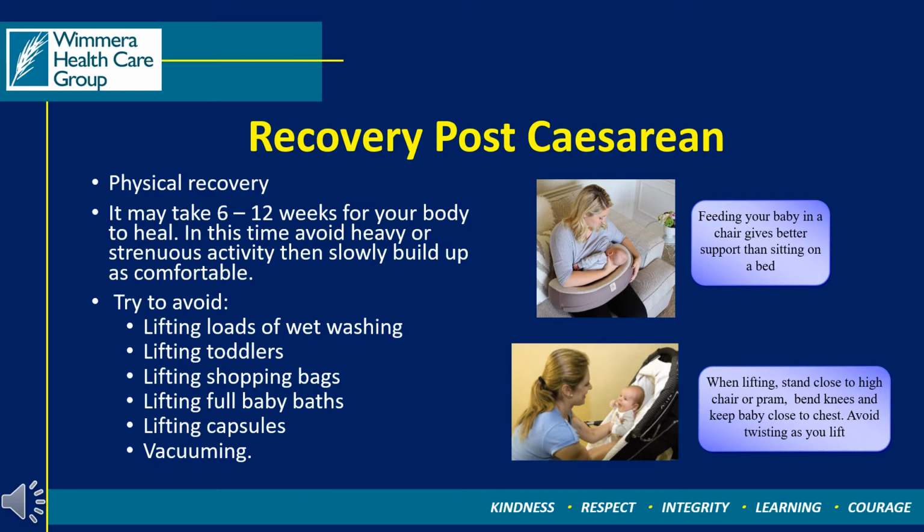So we definitely would recommend that you don't do those for at least the first 6 weeks, and then between the 6 and 12 weeks, you slowly start to reintroduce those things. And it's definitely recommended not to do any vigorous exercise until about 12 weeks postpartum after a C-section.